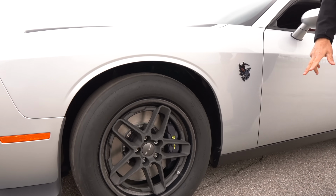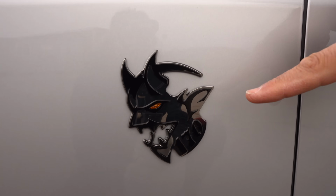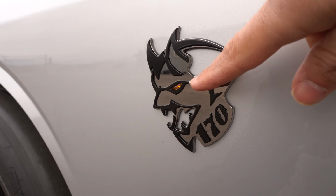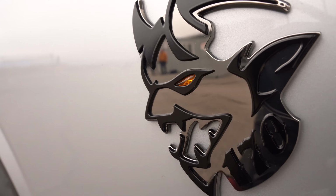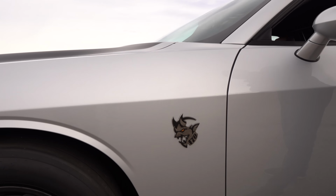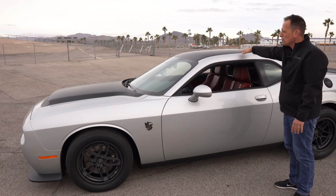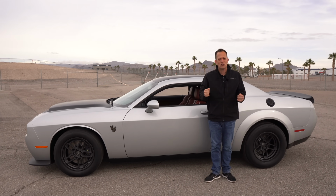Now, as we come down the side, we have our iconic Demon badge, but this one has the 170 neck tattoo, and I like the way it's got the yellow eye. The reason why is that this runs on E85 to get the utmost in the power, in the performance. That satin black on the hood comes into the roof. From the side of the vehicle, you're still getting that classic muscle car style.